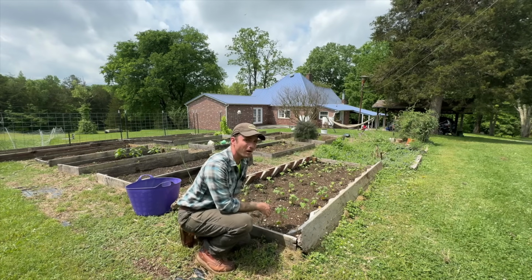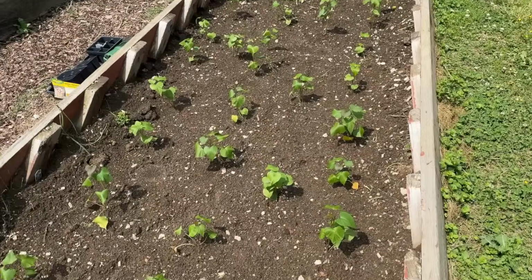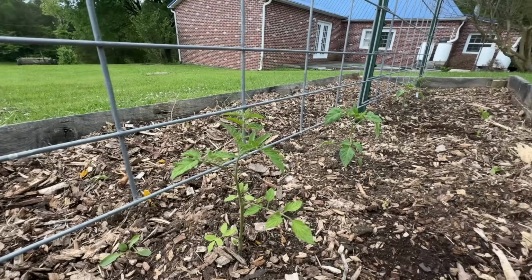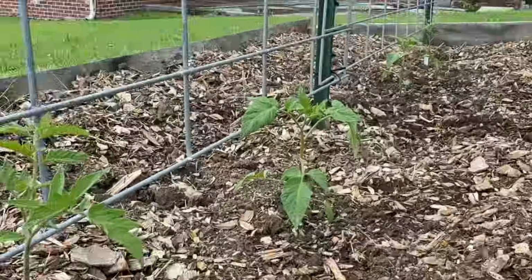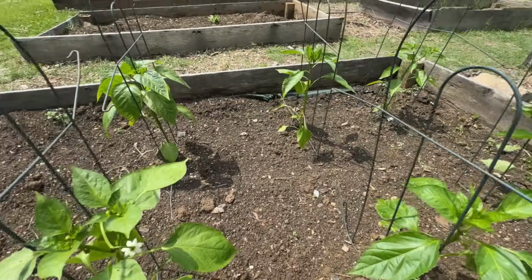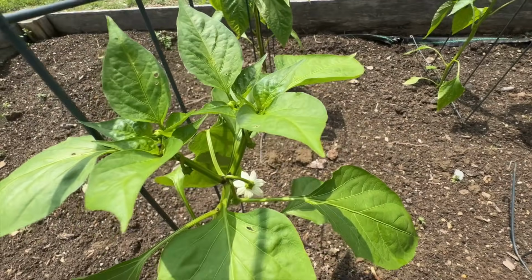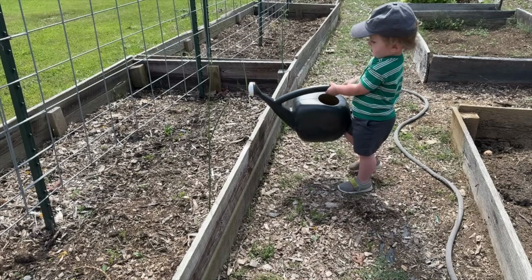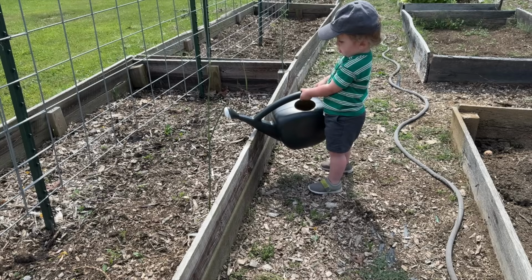What have we got going on right now? We got sweet potatoes, we got okra from seed, we got beans from seed, we've got some tomatoes, peppers, lots of peppers, and of course a lot of greens growing in our greens beds that we just started from seed. So I'm pretty happy with the way things are going. Everything's in the ground. It's officially garden season. We don't have to worry about frosts anymore.